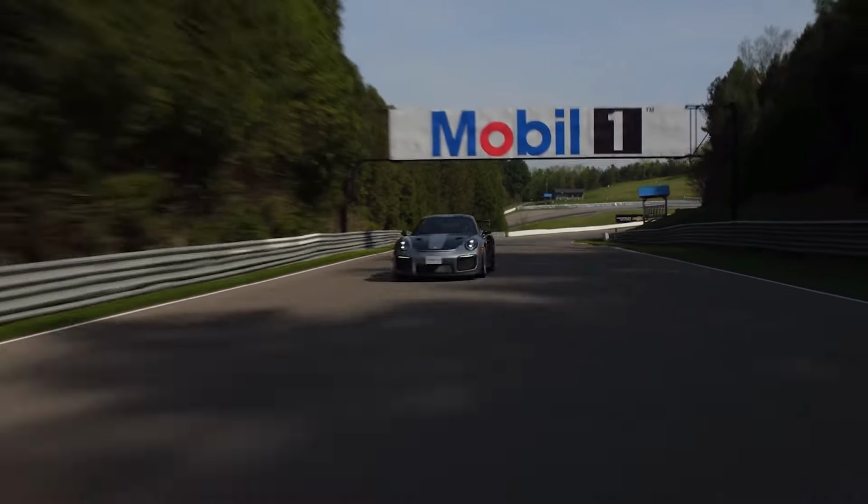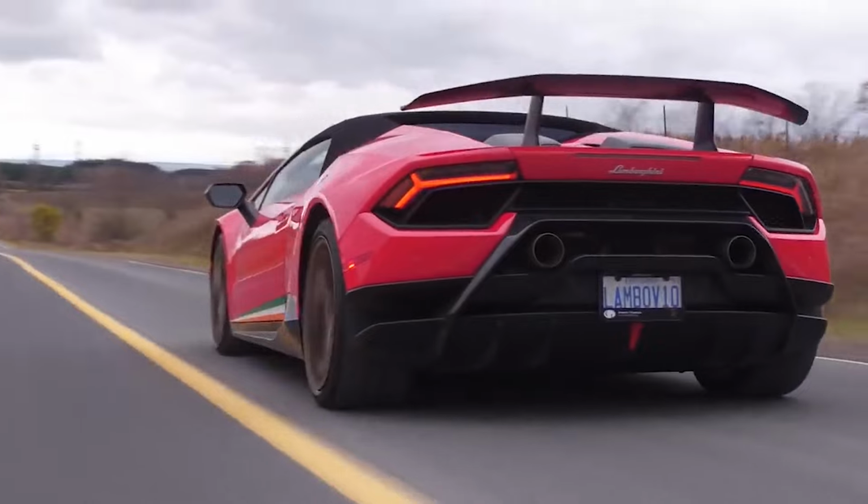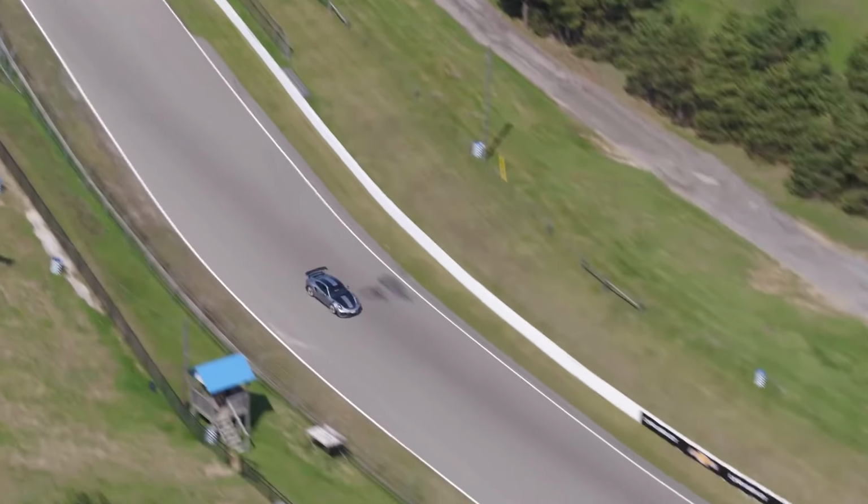Let's talk about handling because I'm gonna get carried away with power. This thing handles like nothing else. Well, kind of like a GT2 RS and a Huracan Performante. Yeah. We really need to do a track day to figure it all out. We've done a track day in the GT2 RS, so I fully know what that car is capable of. This, I'm not so sure yet.